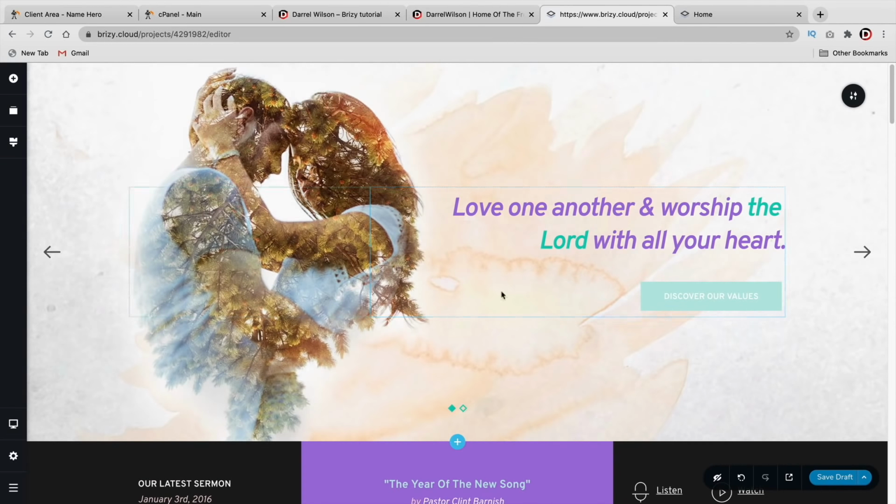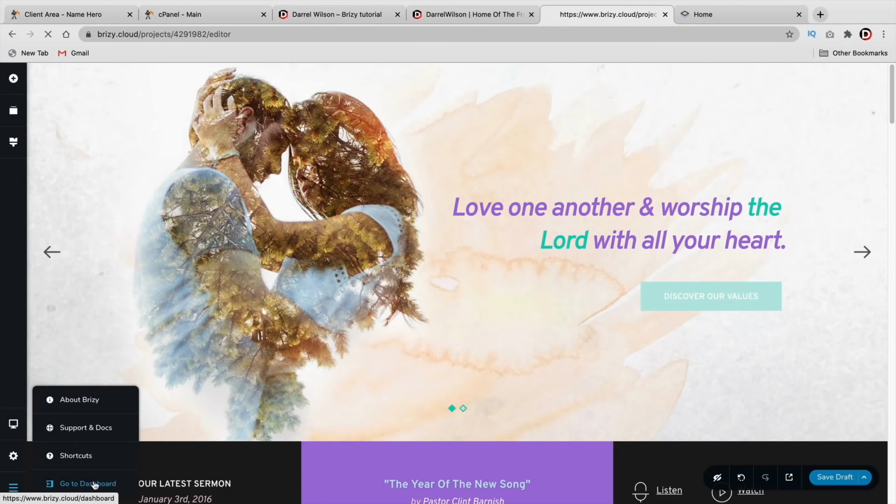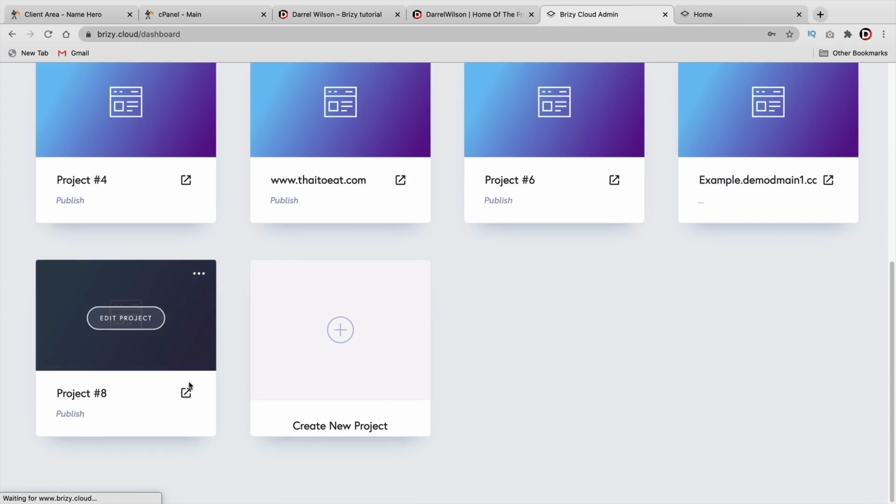So here is the layout. I'll save this as draft. We don't really have to publish it yet because we have to adjust some server settings. So let's do that next. Let's go over here and go back to our dashboard. So this is the current project, and I'll just do the demo website just to make sure that you guys understand which one I'm working on because I have so many.